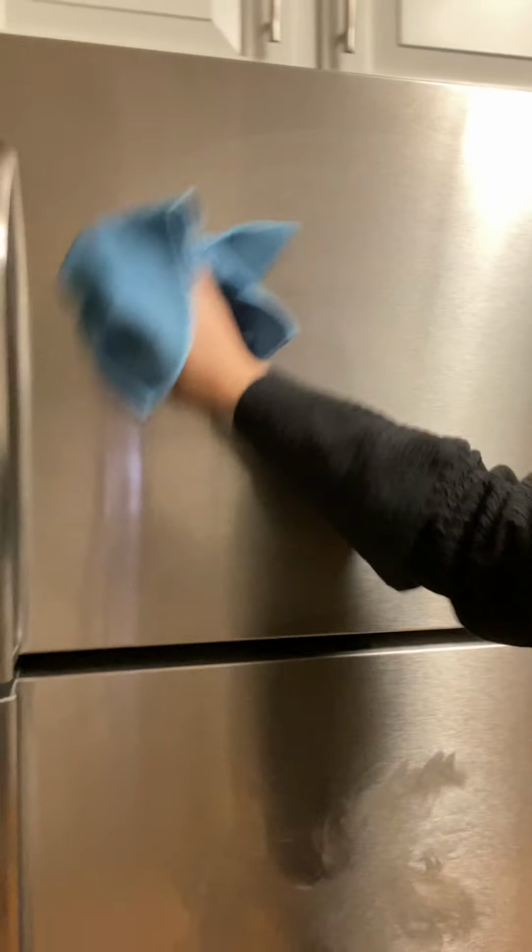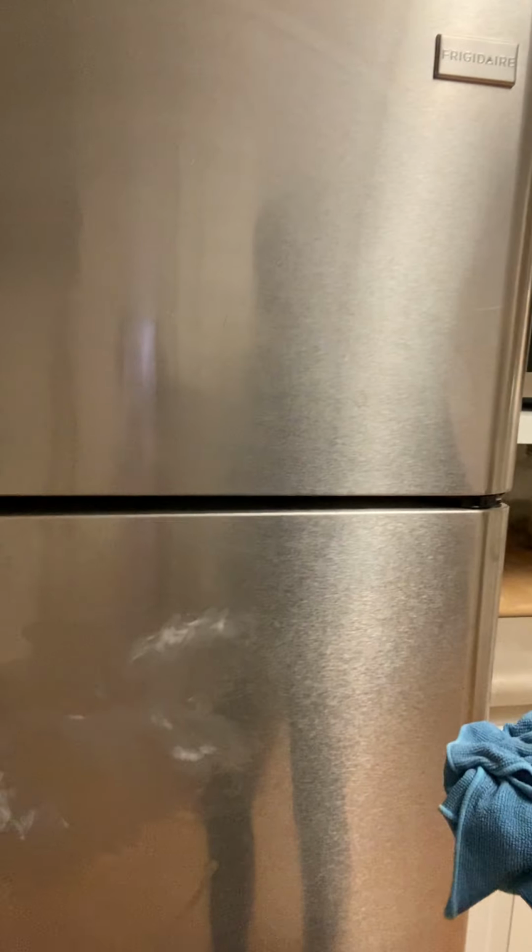Right, it just takes it all off. And peanut butter is gross. I wanted to add peanut butter to this demonstration because that seems to be my nemesis in this house. My kids are always eating peanut butter and it's everywhere. And this is the butter.